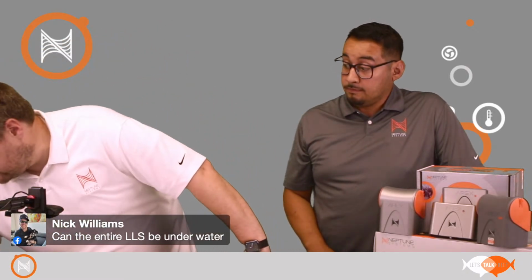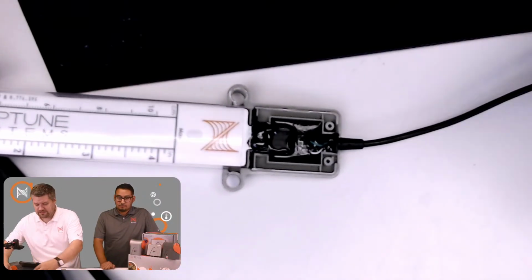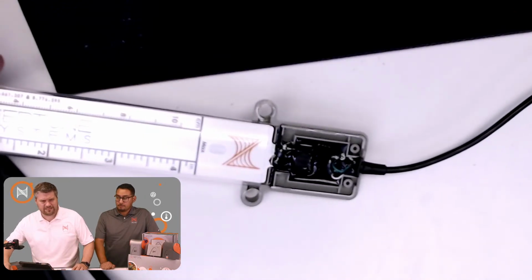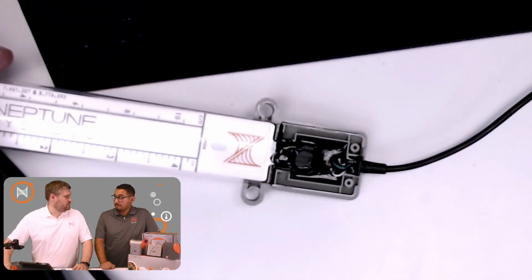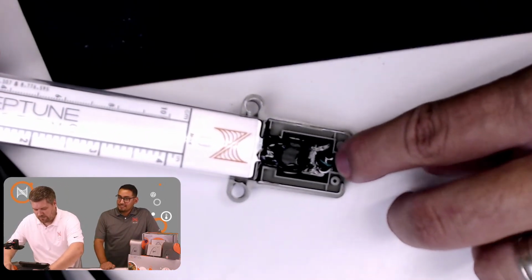Can the entire LLS be underwater? Great question. Sure, it could be, but just like with anything, Vincent, if you want to go to the close-up, just like with anything, it has a circuit board up here at the top. It's all epoxied and everything like that, but water eventually gets into everything. Okay, and so you can see that you have these exposed wires, and that's all epoxied in and everything like that. So if you were to continually submerge it, you would probably eventually have issues, okay?